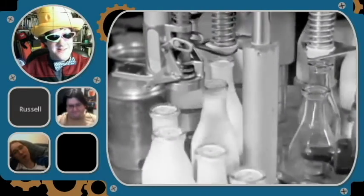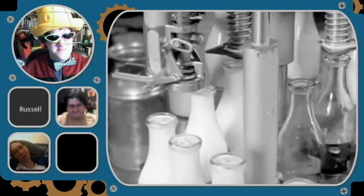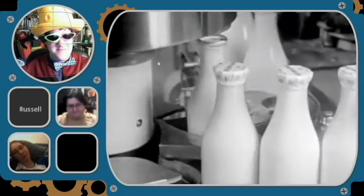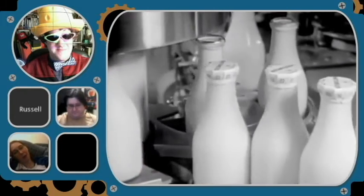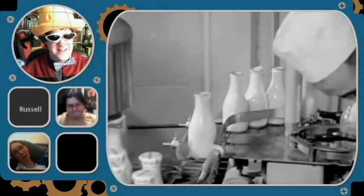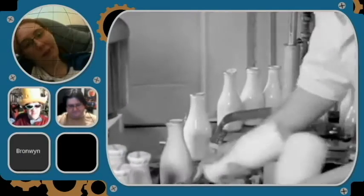A mechanical capper makes it unnecessary to handle the caps by hand. Hoods like these are one way of protecting the pouring lip of the bottle from dirt. I don't think I ever want to drink milk again. Be sure it is properly filled, capped, and that the bottle is not chipped or dirty.